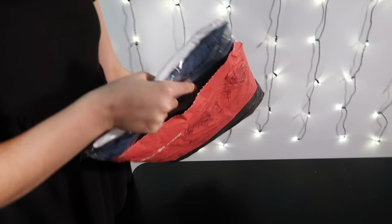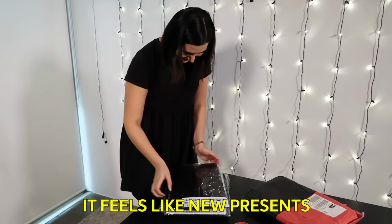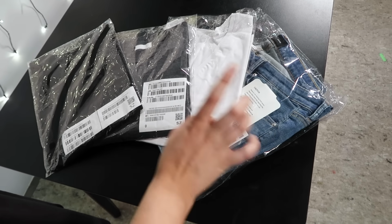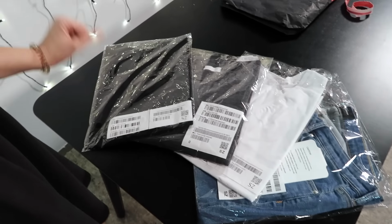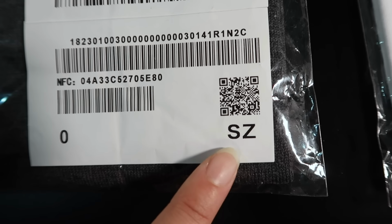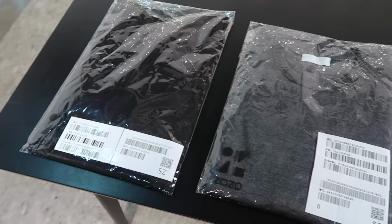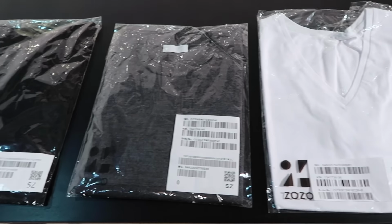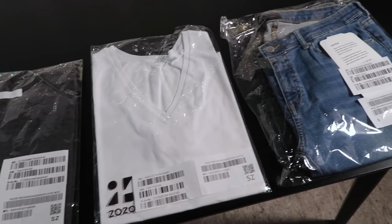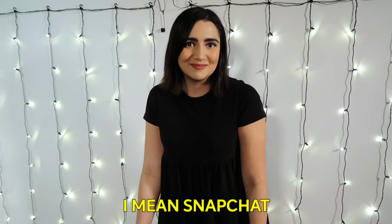Ooh, presents that I paid for myself. No, it's been so long it feels like new presents. Okay, so we have my jeans, t-shirt, sweater, and boat neck shirt. On all of the packaging, they have this little label down here which says SZ, which I'm assuming means size, and then a QR code. So I wonder if they've categorized my measurements in this QR code and then generated all the clothes from that. Kind of like Snapchat, but for my booty. I mean, Snapchat can also be for your booty.